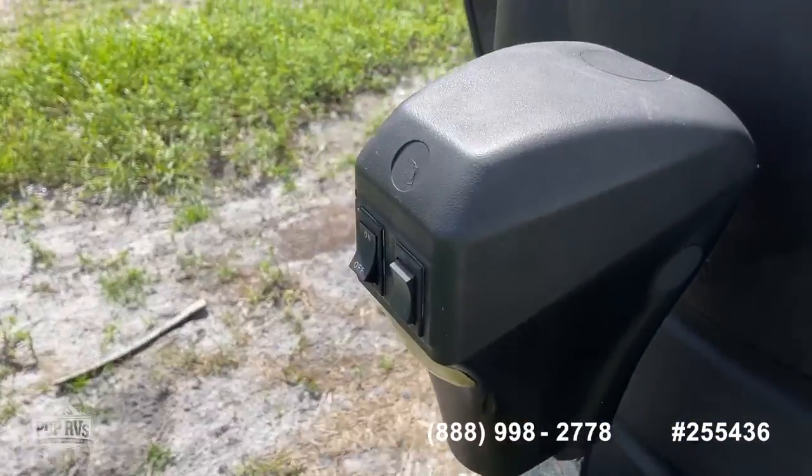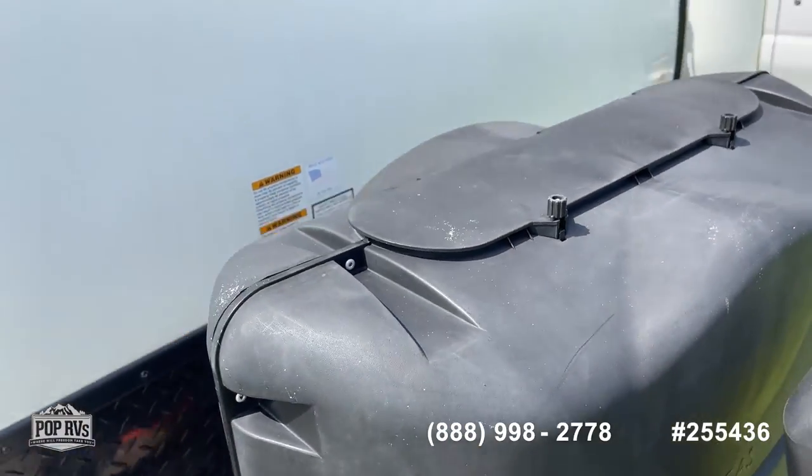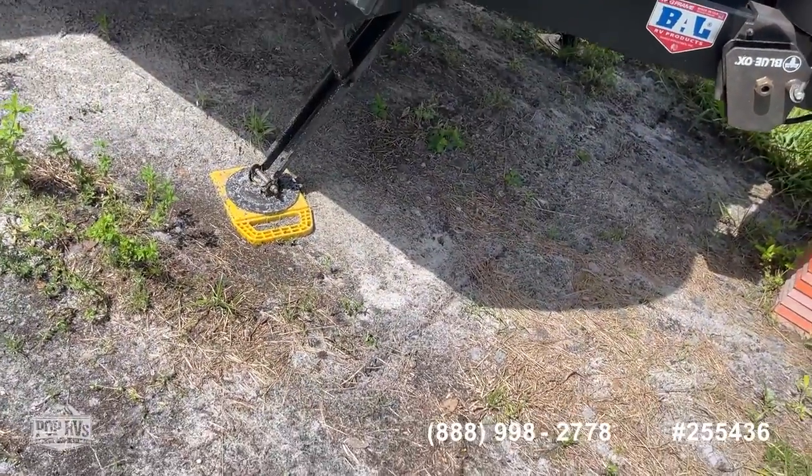They also added the power jack here. You got two tanks inside. And you can see she's in beautiful condition. Got stabilizers here.